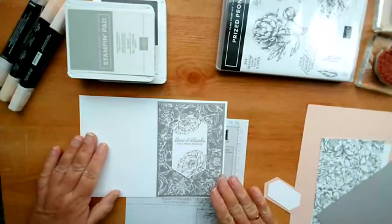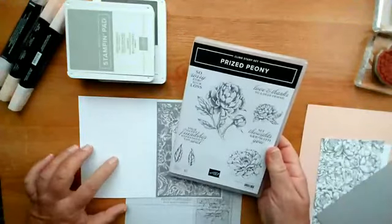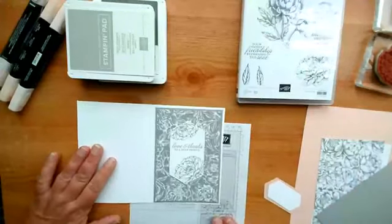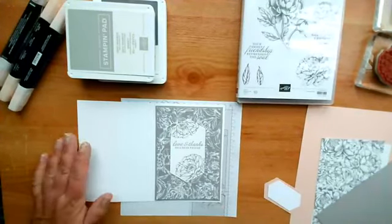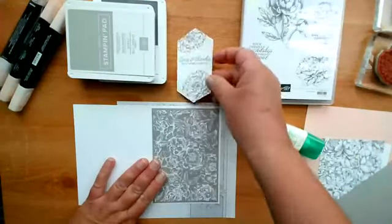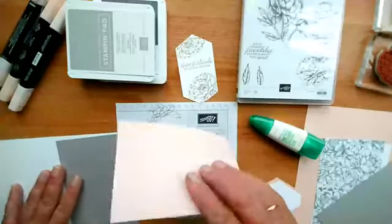Lots of things you can do to step this up. It is really a stunning set, similar to the Thoughtful Blooms that we used last week, but it's got a little bit more about it in terms of the sentiments and obviously the matching dies. So let us layer this up. So this is going to go onto dimensionals. I'm just going to layer these up as is.